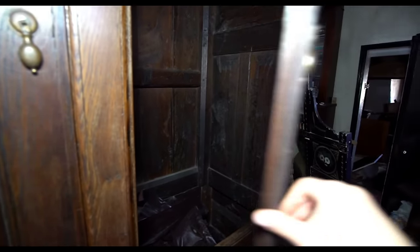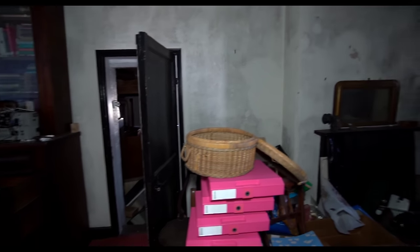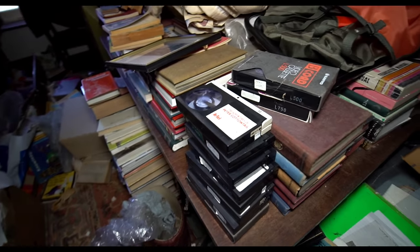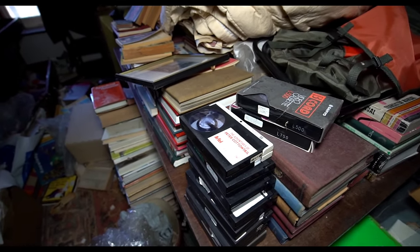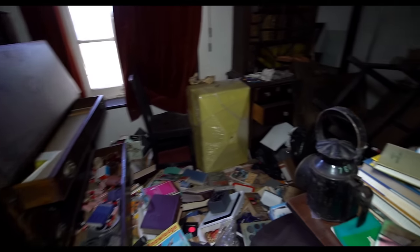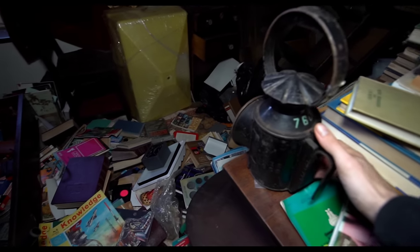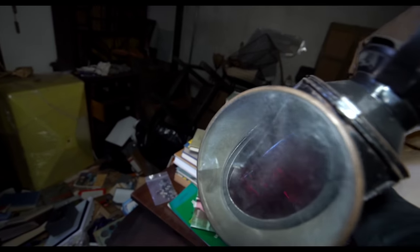Whoa. This place just goes on and on. This is a dangerous place. If anyone works out where this is, I wouldn't recommend coming here, especially not on your own. Look, all his old cassettes, The Adventures of Peter Cottontail. Some more books and stuff. Look at this, though. That's cool. An old oil lantern. I want one of those. A proper one. How sick would that be?